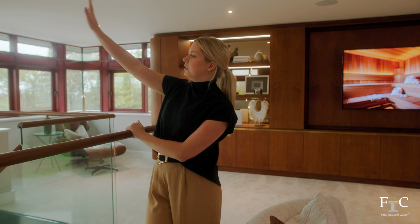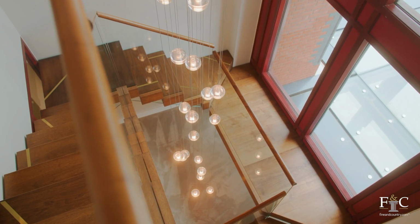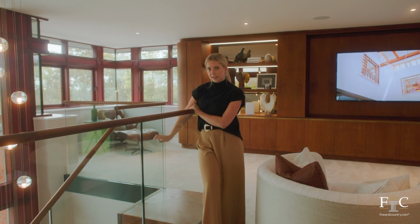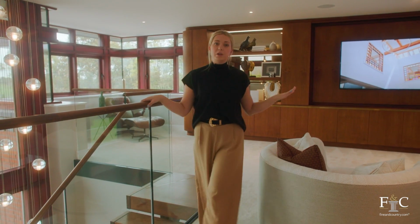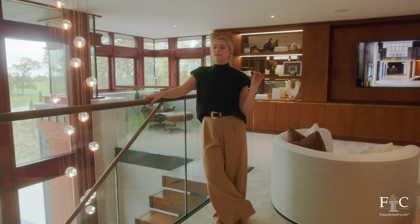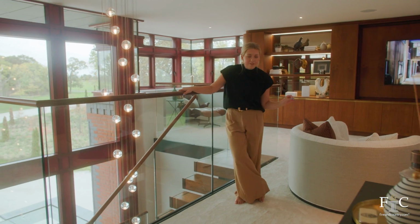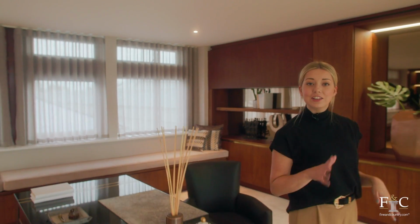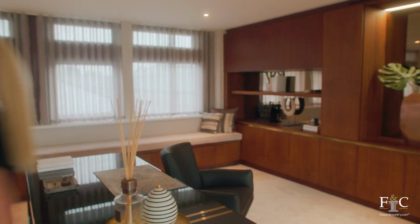I'm instantly drawn to this lovely bespoke chandelier, which has definitely been chosen to specifically sit right in the centre. We've got lovely wood everywhere. It's a real design win for me and definitely my work from home dream. Now let's go together and check out the terrace.